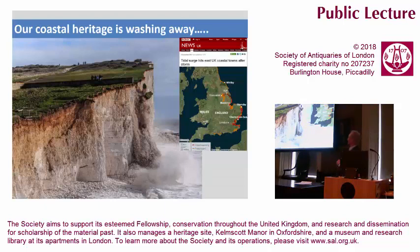Our coastal heritage is disappearing fast. If you go down to the coast and sit on a wall, like these people are doing, I wouldn't do that violently because it's all disappearing fast. So the first thing to remember when going down the coast is keep away from the cliff edge. Don't do any selfies. And if you're doing a foreshore survey underneath it, wear a hard hat. And also remember the number of the lifeguard, which is 999.